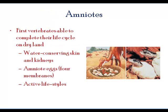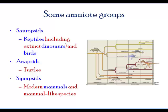Now, the first vertebrates that were able to have their life cycle on dry land did so because they were trying to conserve water. And they had what is called the amniotic eggs. The amnion is a fine membrane present on the eggs. Those would be the reptiles. That's the first presence of the amniotic egg.